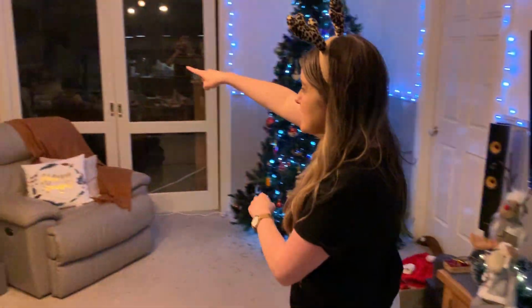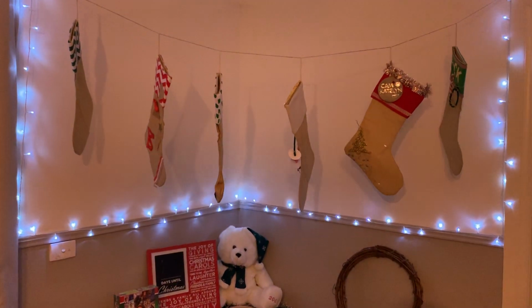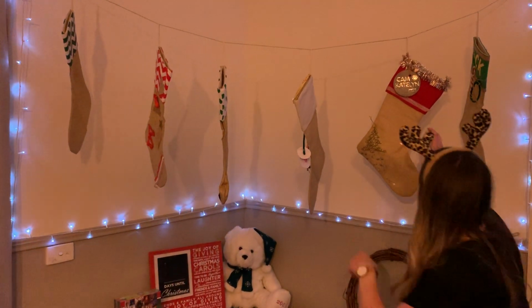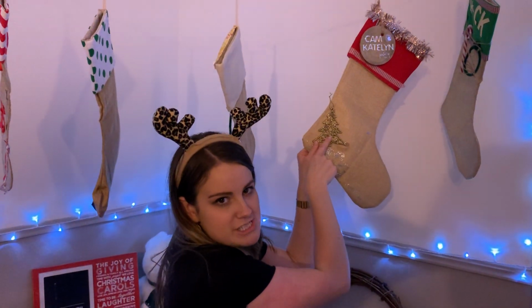Super Kids, we love Christmas, and we've got lights. We've got so many things all around. Up here, we've got our stockings. This is where we put some of our presents. I'll show you mine. This is my stocking, mine and Cam's. So we'll put things in here and open them on Christmas Day. We have so much fun.